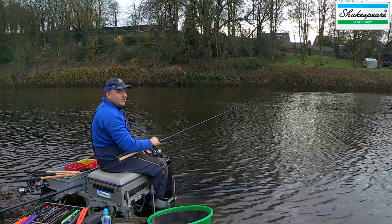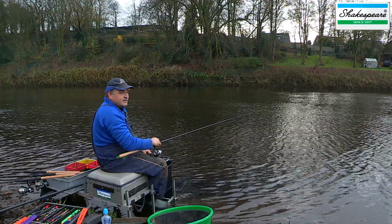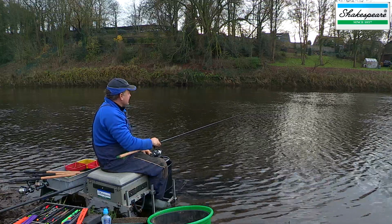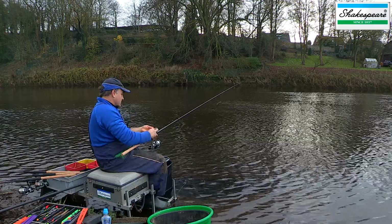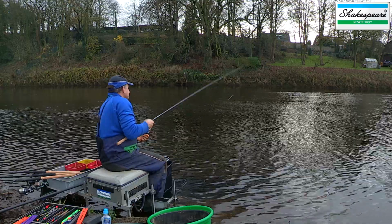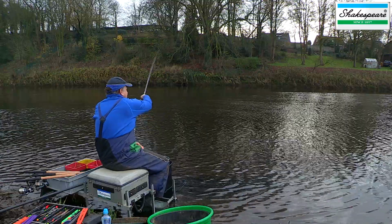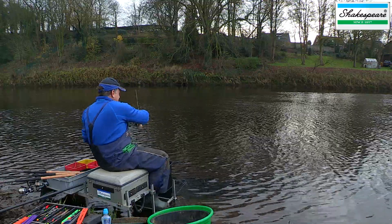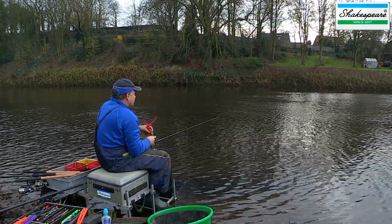Well, as you can see, the wind's got up, and it's probably the worst kind of wind for when you're stick float fishing, because it's a downstream wind. So it can make float presentation really difficult. So a couple of things to think about. You'll notice when I cast, I'm actually casting the float downstream, and then I can get the line behind it much easier. So to help that situation, I'm actually feeding slightly downstream as well.